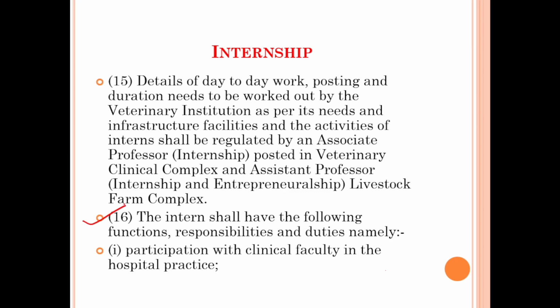Moving on, we will discuss the interns' functions, responsibilities and duties. So the first responsibility, function and duty is participation with the clinical faculty in the hospital practice.